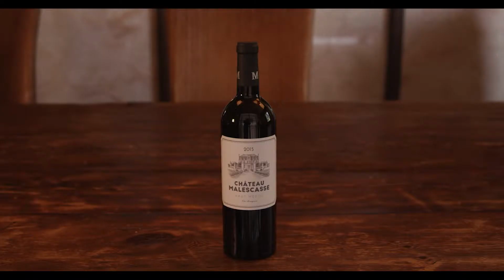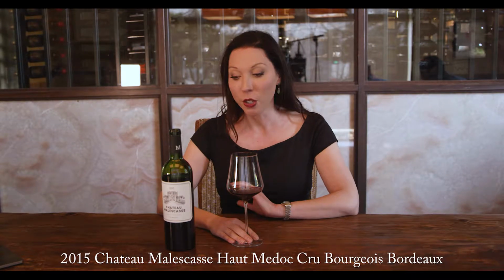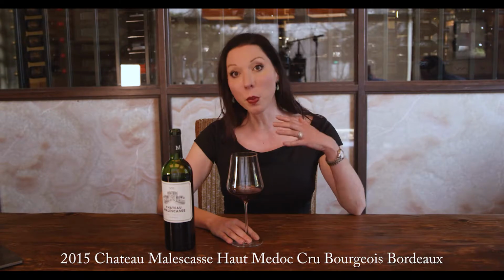The wine I'm tasting now is the 2015 Chateau Malescasse Haut-Medoc. So this wine is from the left bank of Bordeaux. It's a blend of 3 different varieties, Cabernet Sauvignon, Merlot, and Petit Verdot. So this estate lies at one of the highest points in the Medoc. It's right in between Margaux and Saint-Julien.